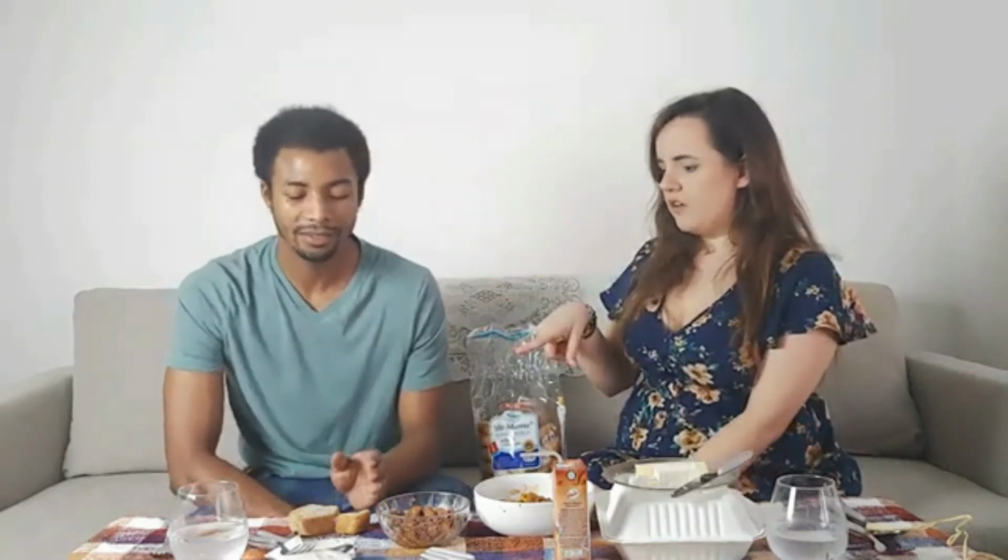Which one do you like more? I'd say the head cheese would be my go-to. Kefalotiri? Kefalotiri. Yes, so now you can order it. Nice. Where did you put the hard bread last? Yeah, these ones are definitely back here.